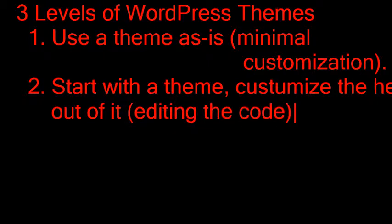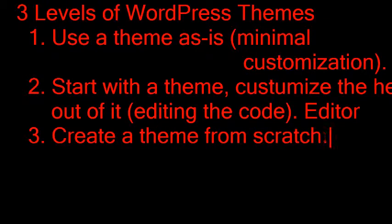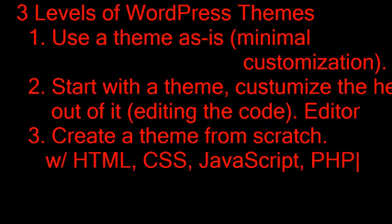The next level up, start with a theme, customize the heck out of it, the way we're doing it, editing the code with the appearance editor. In the third level, create a theme from scratch. That one requires HTML, CSS, JavaScript, and PHP. So what we're doing is number two.